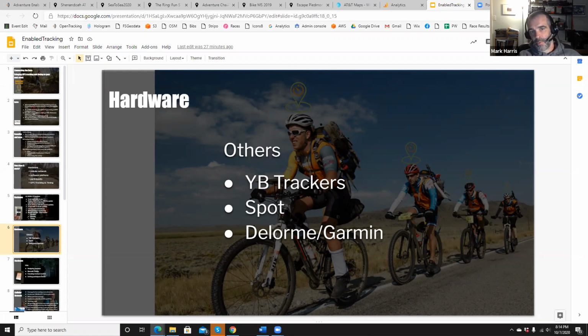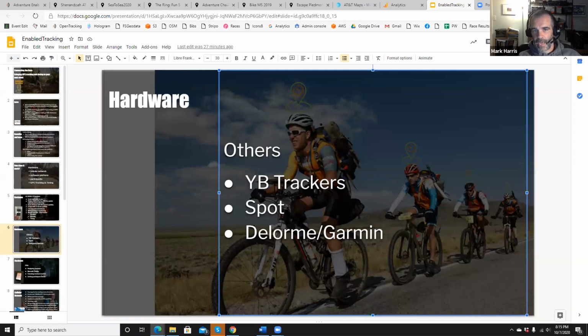So we used them, teams were out there for 12 days. I think mid-camp we did one swap on some of the teams, and we had great information the whole time on that. Spot we do work with, they're a little bit finicky about how we integrate them, and DeLorme is too. So we can work with all of them.